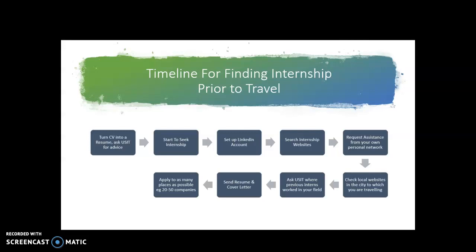Use your local websites in the city to which you are traveling as well. That's very helpful. Also check in with Use It and ask where your previous interns have worked in the past. We keep a list of where previous interns have worked, so we would be more than happy to send it on to you, and you can contact the companies. At least the companies will know about the program, so you can ask them to see if any internships are available.